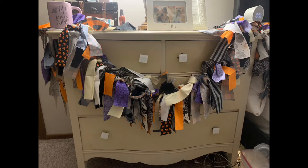And just so you can see how big it is and how it hangs, I'm going to do a little video about how I made this, how much time it took, really quick and simple so you guys can see how to make this.